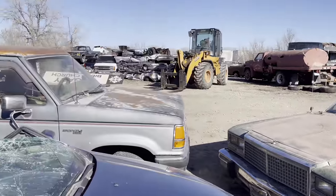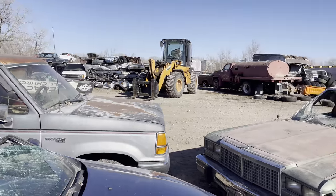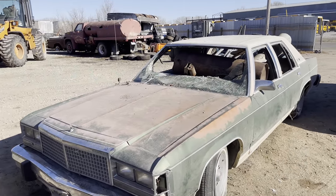Right now, I need to get back to crushing. I've just got a little bit of time left, and I still have to crush two more bundles. I don't know if there's any catalytic converters on these two, so I'm going to look underneath them and check that out. That's pretty cool.